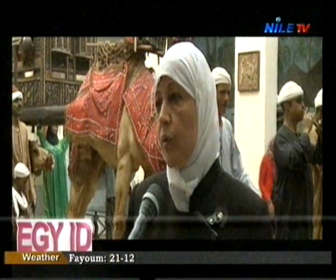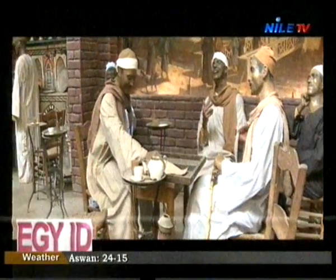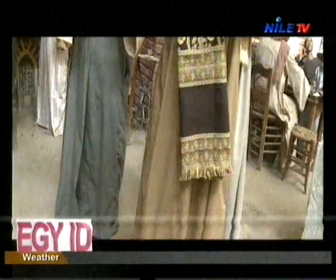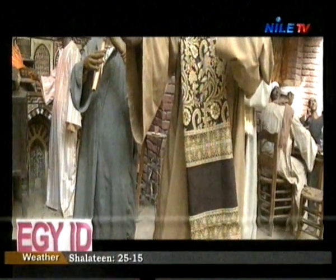Here we can see the market. Each village has a specific day showing their textiles and dairy products like butter, cheese and eggs. They also have animal products and birds on that day. Coffee represents the entertainment part of the village. At night, the whole villagers gather after a long day working at the farms to rest and enjoy listening to folk songs and playing the flute.